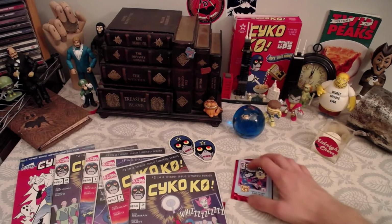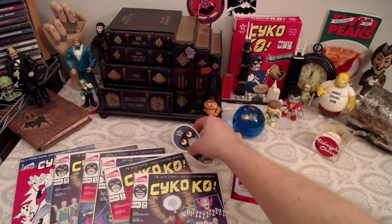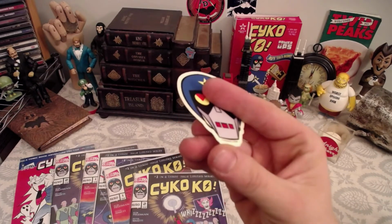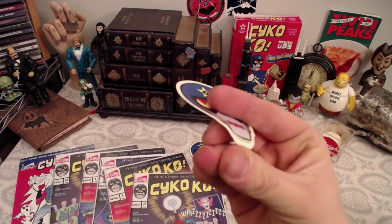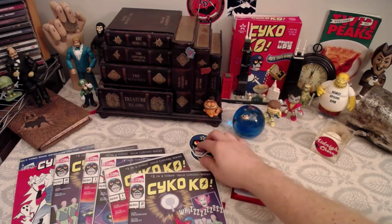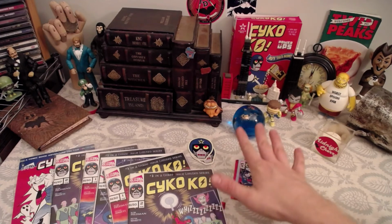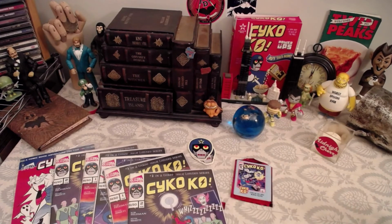The trading cards, we got the stickers. Now these are pretty quality stickers. I've seen a lot of stickers in my day, and those are high quality stickers. They're not going to come off whatever you stick them to, nor get faded or washed out immediately, which is always what you're looking for with stickers. But again, this has been an unboxing of the trading cards and a little bit of a nerd out shill session on CYKO KO. Hope you enjoyed it.